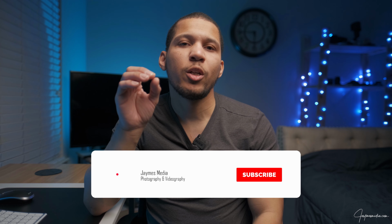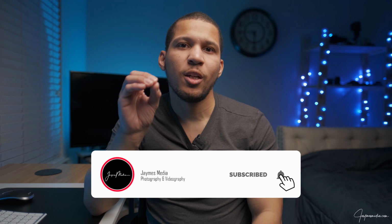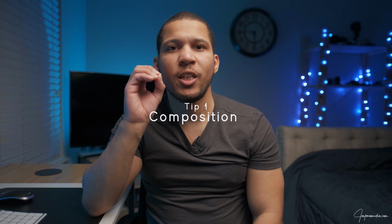So today we're going to be talking about tips and tricks for beginning photographers. So tip number 1, composition and framing.